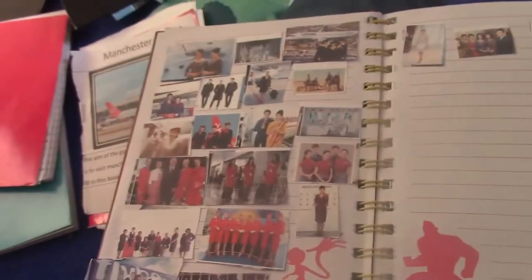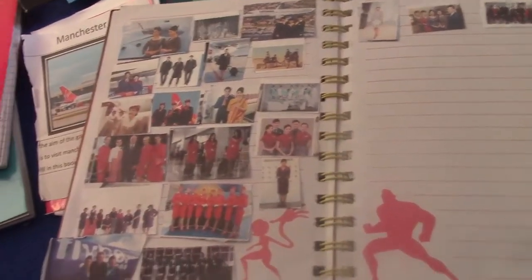Now, what else is there? Let's see, what else could I show you? What else would you want to see? Now, I'm going to do a part two of this, if you don't mind. Oh, these here are just trackings of planes. And this here colourful page is airline uniforms from the world.